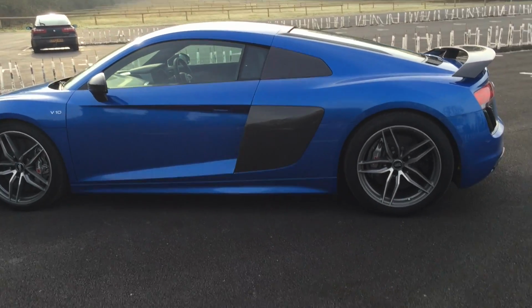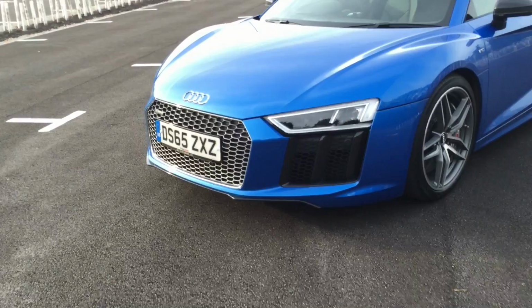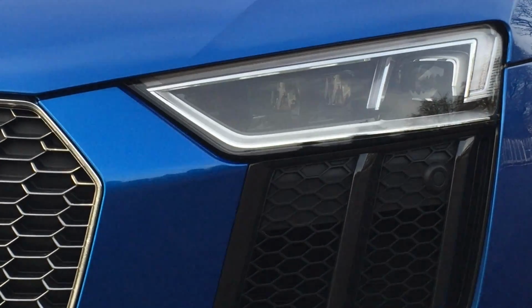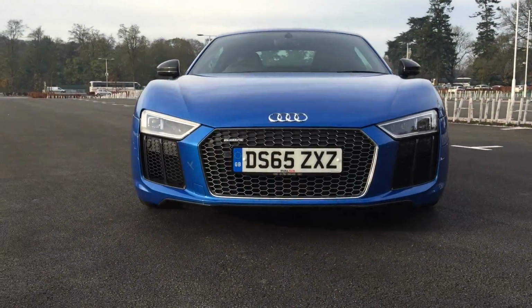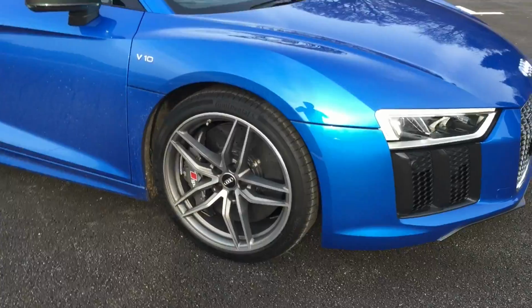But yeah, I mean, obviously it's quite a big change from the first gen R8. Big grille. Of course, Audi have now introduced laser lights. I don't think I'm going to get the opportunity to test those today, because it won't be dark for hours, but you know, this car is definitely growing on me. It's starting to look pretty good.